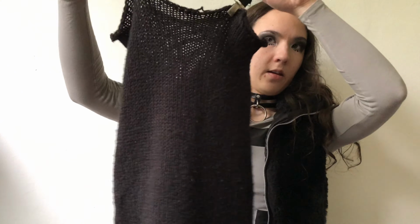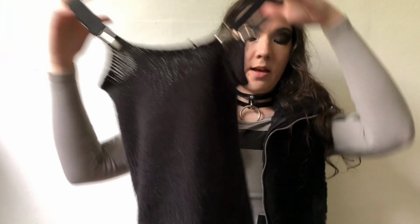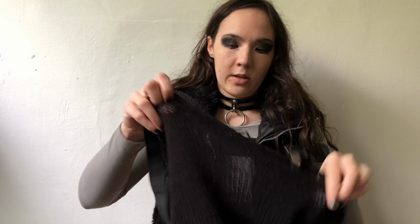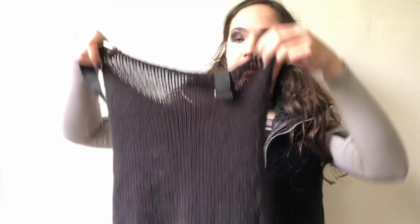This knitted tube dress. It's by Spank London. And yeah, I really liked the look of this. It's going to be really great for winter. And then these straps as well. They actually just come straight off, so I can use these straps for other things as well. And I could potentially wear this as a skirt, but I think it might be a bit long for that. I'll have to have a play around to see if it works.